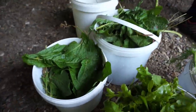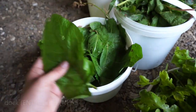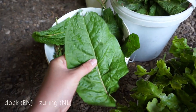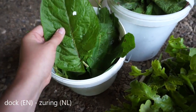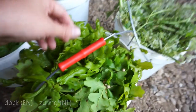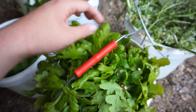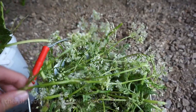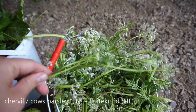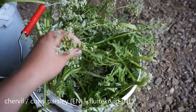Okay, so we have some plants here also for dyeing. This is dock leaf. This creates a yellow, I believe. And then oak leaf, which I think is like a brown. And then, I don't know the English term, fluitigheid. We picked a lot of this as well.